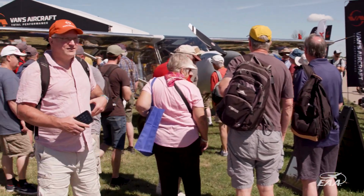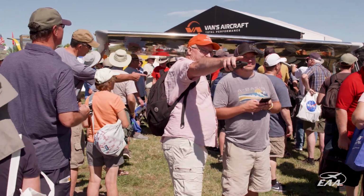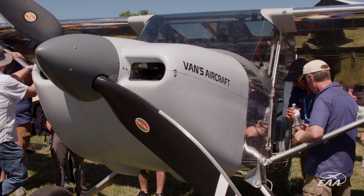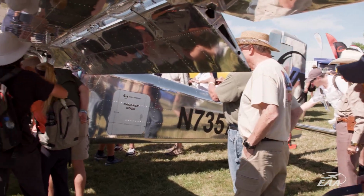The reception, the number of people, and also just the feedback that we were getting, talking to people and listening to people as they walked around the airplane and saw it. It was heartwarming for me. For me, standing back a little bit and watching all the other guys wearing the same shirts getting that experience, that was really, really cool.